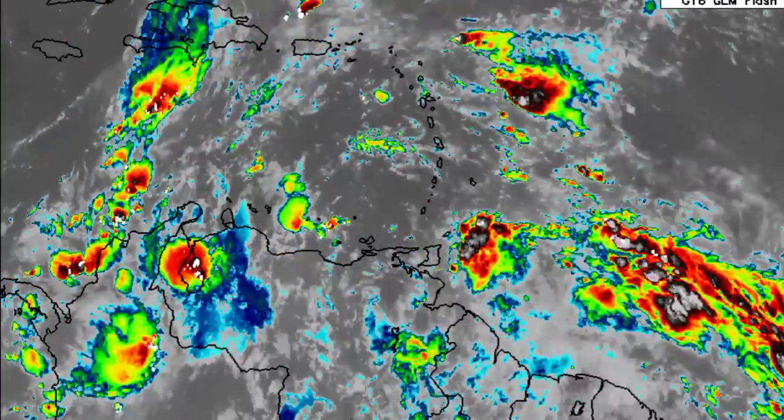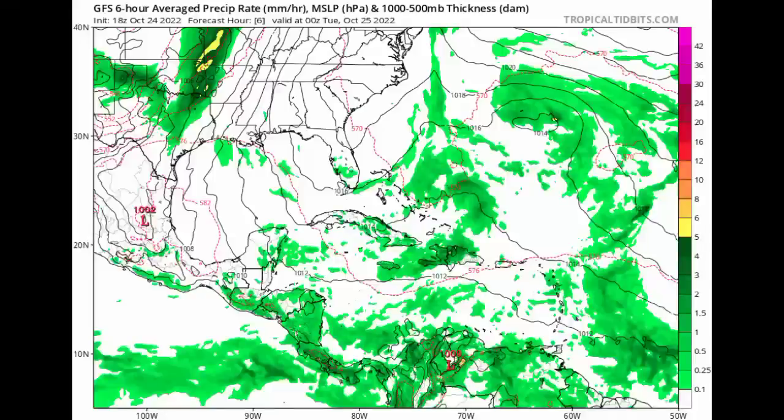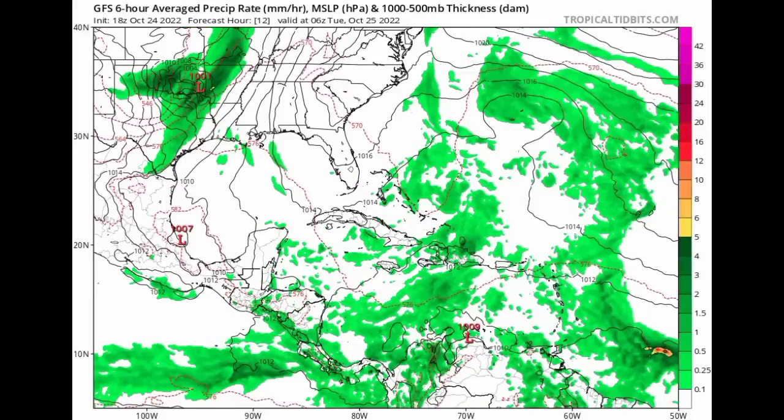So let's go ahead and now take a look at what the various models are expecting, and we're going to be starting out with the GFS. All right, and so this is a map showing the isobars, and the isobars are the black lines, and when they're in a circular manner with the pressure being at least 10-13 millibars or lower, that can be indicating a tropical cyclone. And so the greens, these colors here, really just depict precipitation rate. And so let's see what the model is expecting.